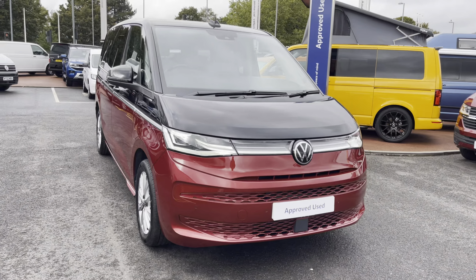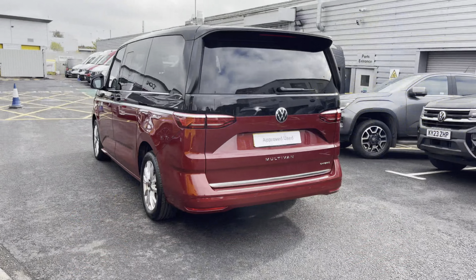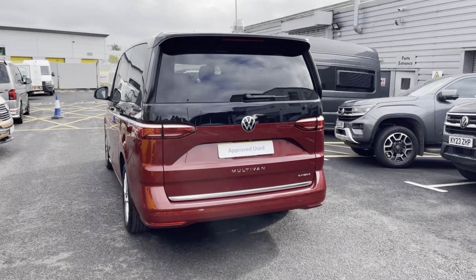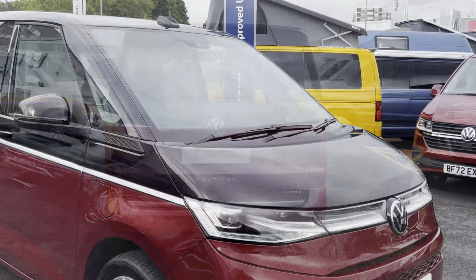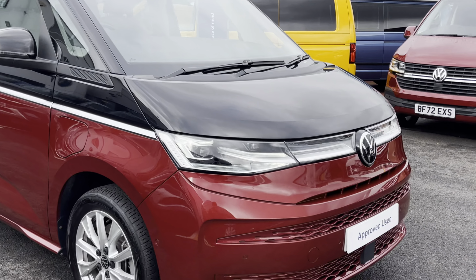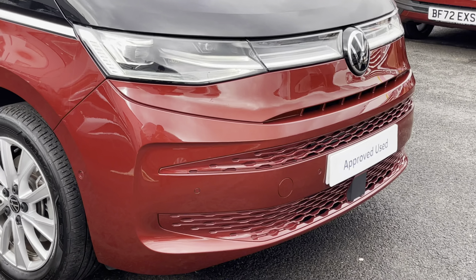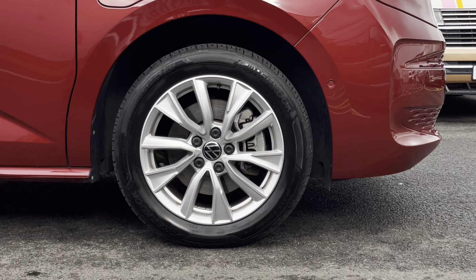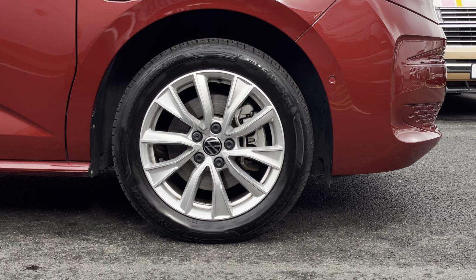Today we're looking at this approved used Volkswagen Multivan Style in the long wheelbase. This example comes in a two-tone colour combination, Deep Black Pearl over Fortana Red. The vehicle also features a 1.4 petrol eHybrid engine pushing out 218 PS. The vehicle features IQ.LIGHT LED Matrix headlights and sits on 18-inch Toshima alloy wheels finished in a silver colour.